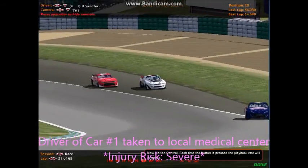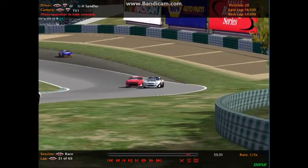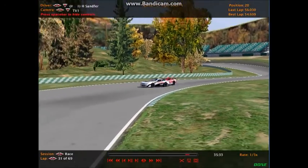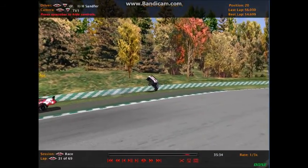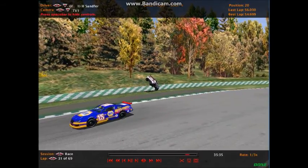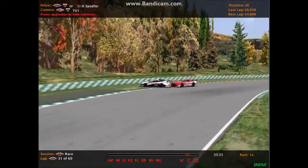The race was red flagged at this point, as they had to find a way to get Henry Sanford out of the car, and the wall was pretty seriously damaged. And right now we're under red flag at this stage of the race. And here it is again in real time.